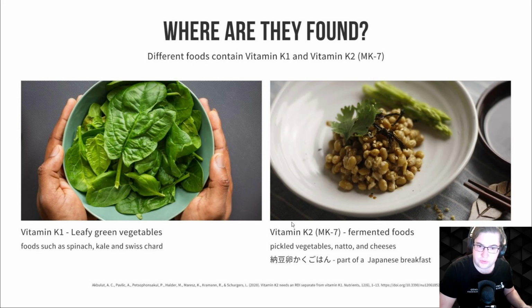Remember that picture that I showed you near the beginning of the presentation? Japanese people have been consuming natto for thousands of years, and it is a staple of a Japanese breakfast. The Japanese breakfast is usually eggs on rice, known as tamago kake gohan, or also including natto, known as natto tamago kake gohan. This is the image that I showed you near the beginning of the presentation once again.